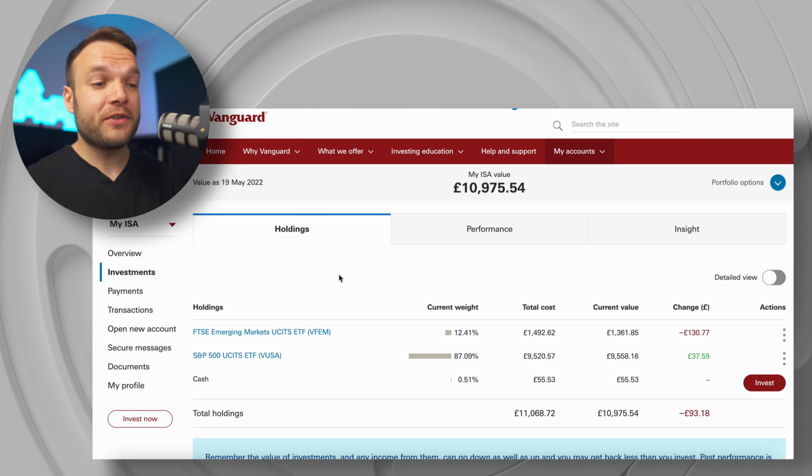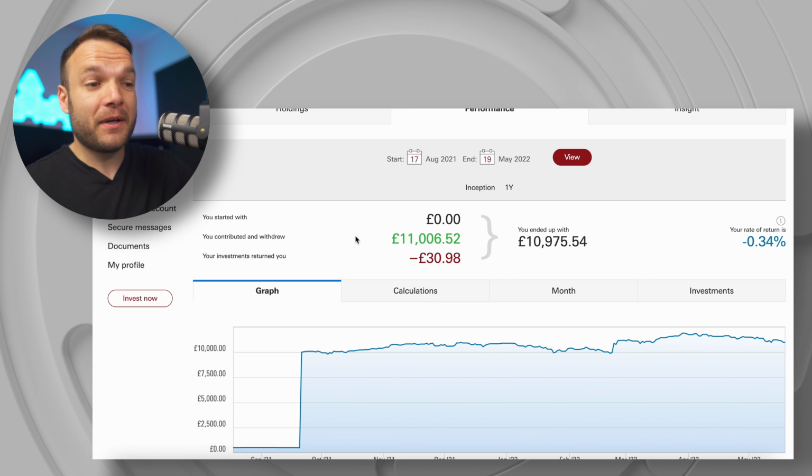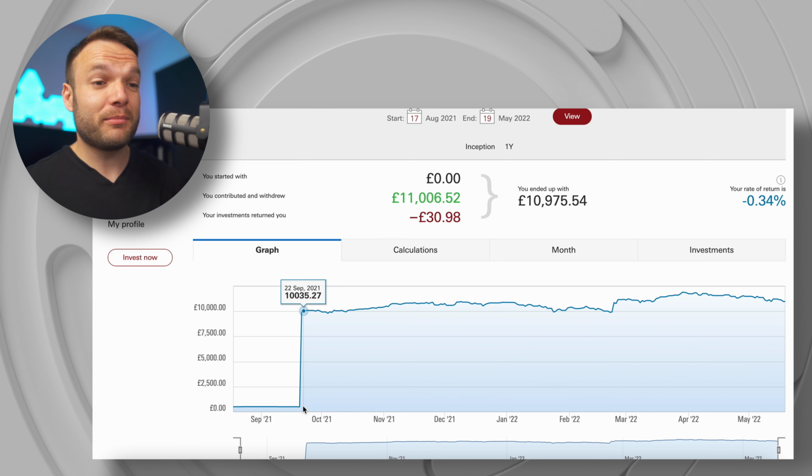In terms of performance, you can see when I actually started putting money into this ISA on Vanguard's platform back in September 2021. And don't forget, of course, you can follow all of those investments along on my account on my YouTube channel. So feel free to do that. Since I've been investing on Vanguard, not a huge amount has happened.